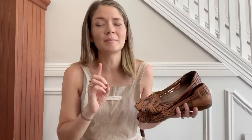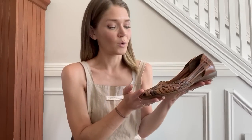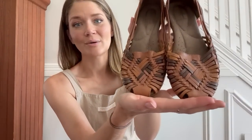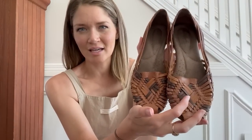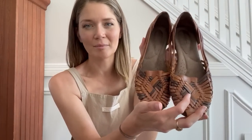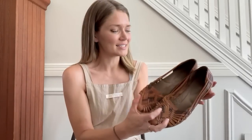Okay, so first, you guys, I have been looking for these for so long. I will say these are still not ultimately what I'm looking for, but I know that I mentioned that I've been looking for leather huarache sandals for so long. So I think the only thing that I don't love about these is that they're two-toned. It's got the darker leather woven in with this lighter leather, and I just want the lighter leather. I was so excited to find these in my size.